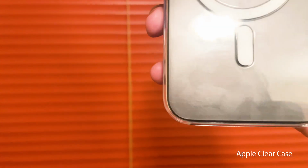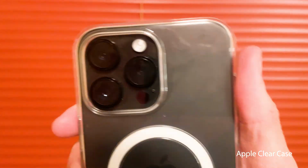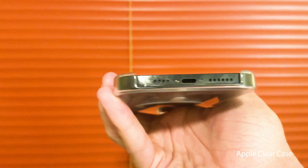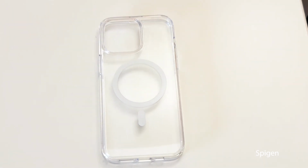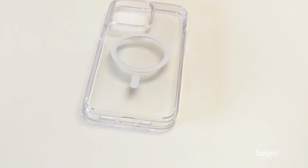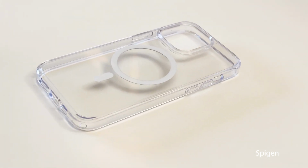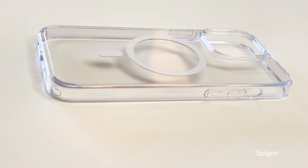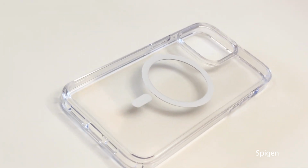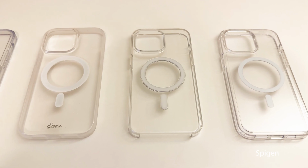Up next, we have SPIGEN. Another clear case with some light branding on the side. Its buttons are integrated into the case. There's also much more pronounced and noticeable air cushions on the corners.